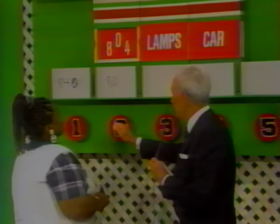Let's see if he can win some more money here. No, it doesn't look like more money now, but you are going to be in the showcase, you know. So there may be a whole lot more in the way of loot in your future. I hope a visit to The Price is Right is in your future. Rod will help you with that.